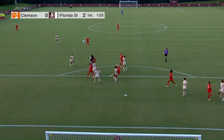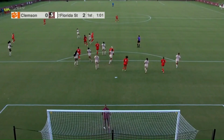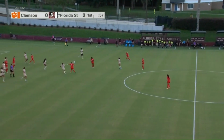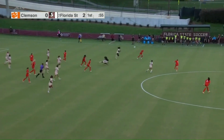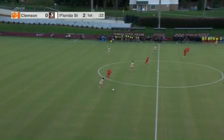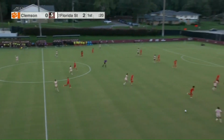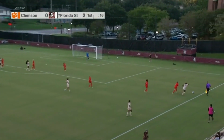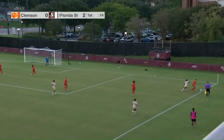Another set piece chance for Clemson. Knocked down and kicked away by Ron Ely. Under a minute to play in this first half. Off the bench, could be an impact player again with that amount of skill in this game, and already they've kind of delivered. Put the pressure on. No doubt. Maybe one last chance for Florida State.